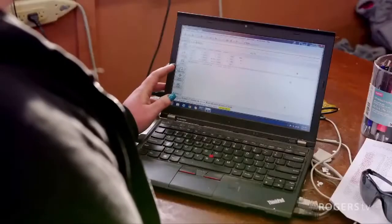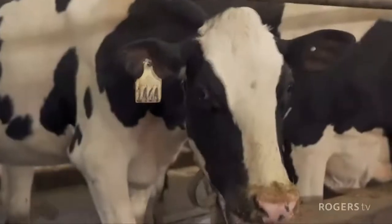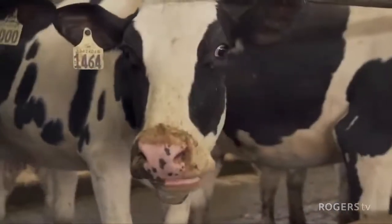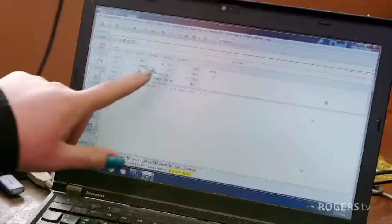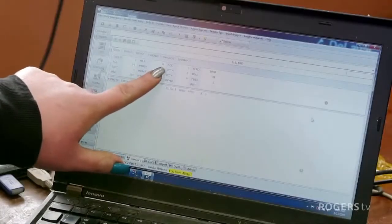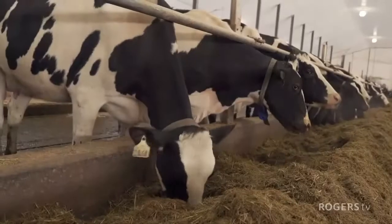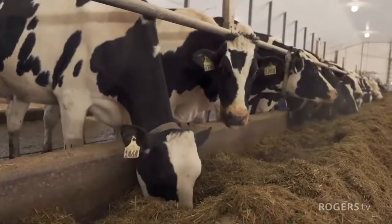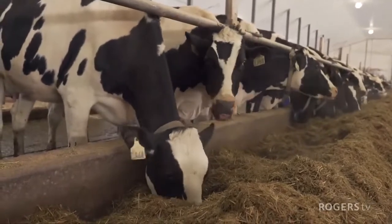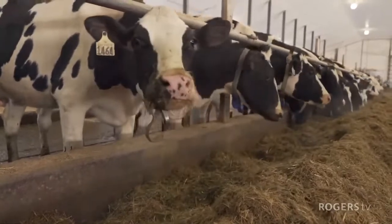We have all the information we need on AITC-NL. The information we have is her age, so she's 5 years old and 4 months. She's had 4 babies. She's currently giving 91 pounds of milk, which is about 40 to 50 liters. With this information, such as her calving date, we can tell that she was recently sick after she had her baby. So right now she's still recovering from being sick previously.